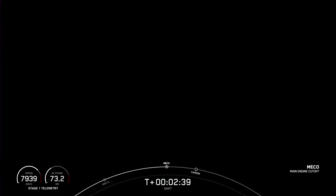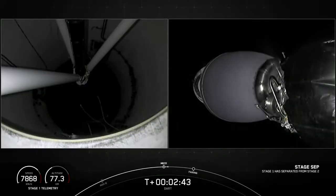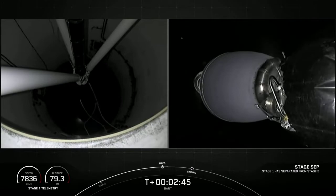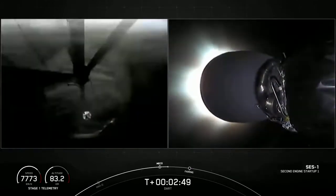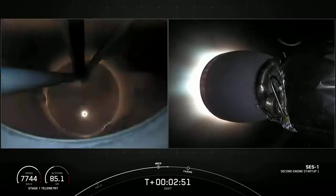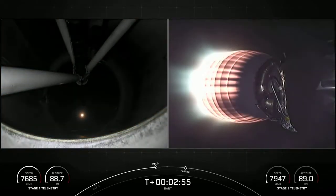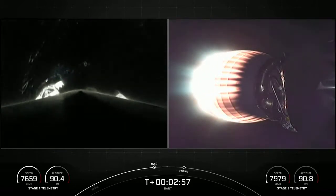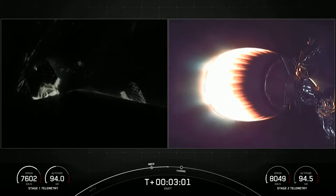MECO. Stage separation confirmed. Invac ignition. We've got successful stage separation. Second stage engine ignition, now at full power on the Merlin engine. Next event coming up is going to be payload fairing jettison.